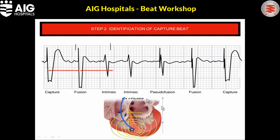Why so? In a normal heart, the entire depolarization of the ventricle is caused by the His-Purkinje system, which is so fast and it occurs simultaneously. But in case of pacemaker, this is a pacemaker lead which has been implanted in the right ventricle. After the pacemaker gives a current here, the impulses spread in this fashion from muscle to muscle to muscle to muscle.